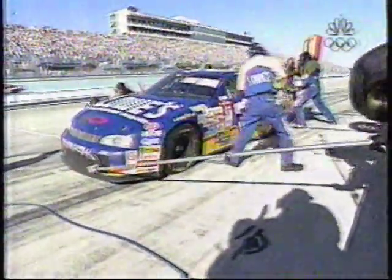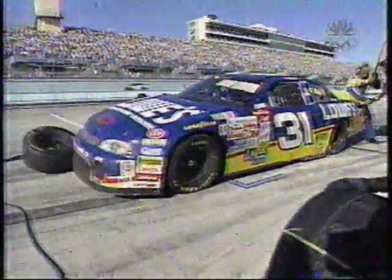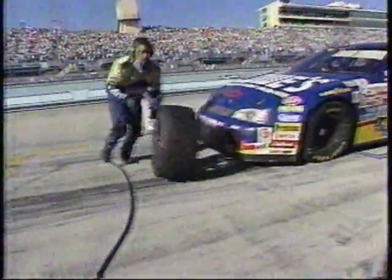Larry McReynolds, another one of those crew chiefs trying to stretch the distance on only 2 stops. This caution fell absolutely perfectly for him. Let's go to Marty Snyder.